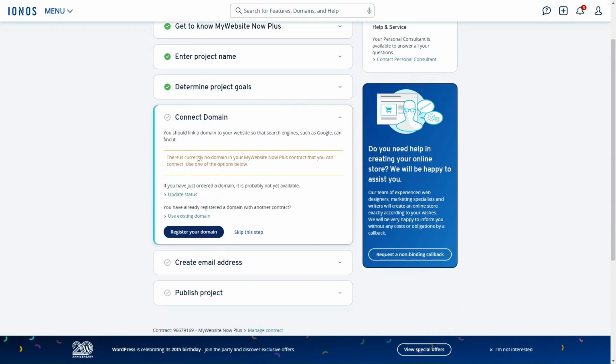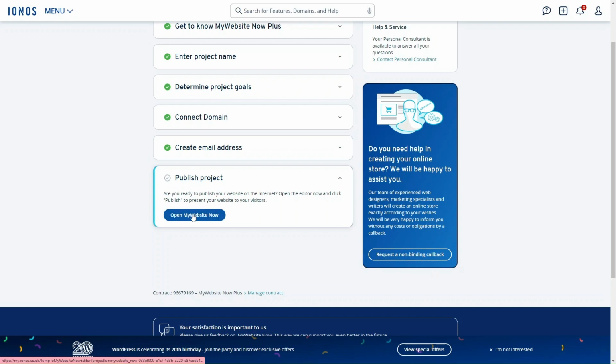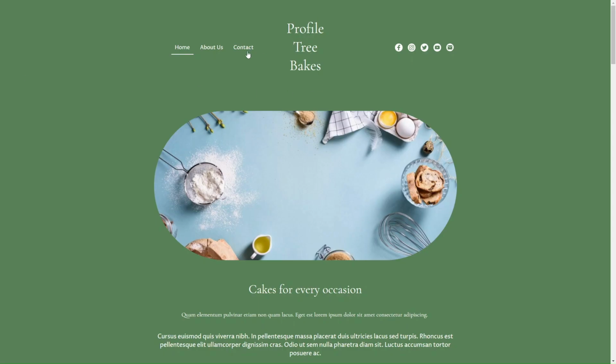So the next part is connect domain. So if you already have a domain bought with IONOS, it'll be shown up here. If not, you can use an existing domain. And if you want to do that, create an email address as well, you can just skip this step. And then once you're done, you just want to click on publish project, and this is essentially your website once you have all those steps taken care of as well. And that's it, that's your website live.